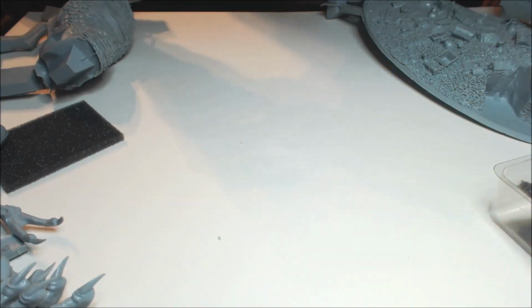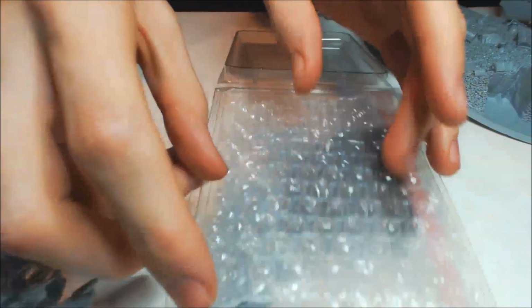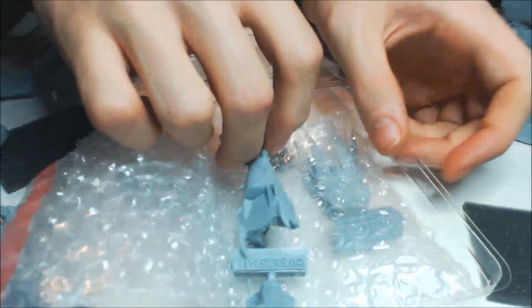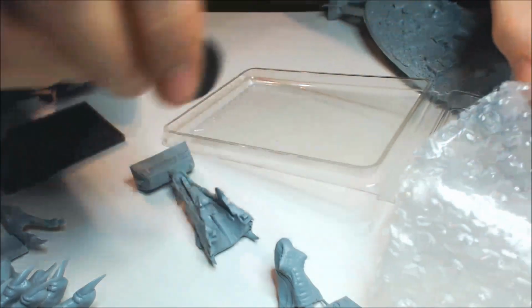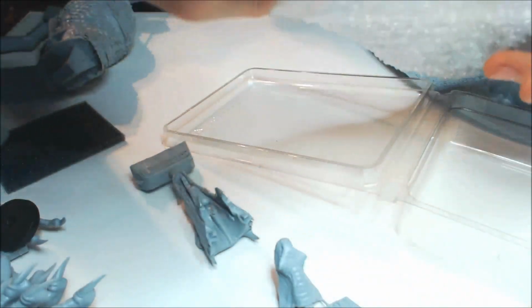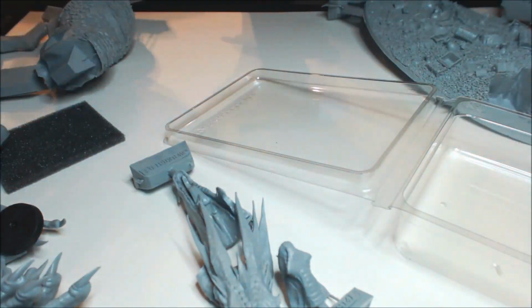And the last box, getting a bit messy on the table now. It's okay, there we go. Here's, obviously, as we haven't seen, the head. So the head is in 3 parts. I don't know why the base comes in this box for gold though. But that's the head. And don't worry, I'm going to show you.